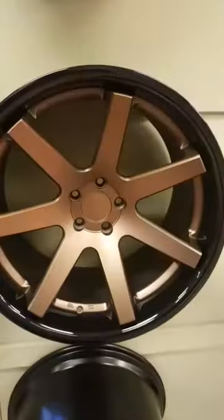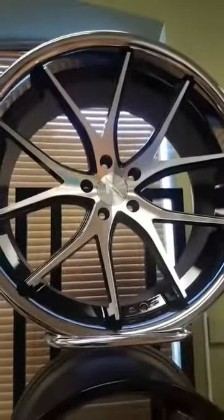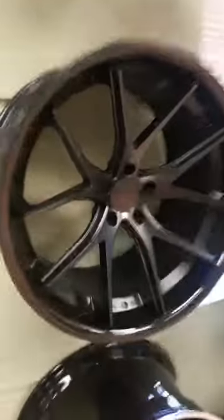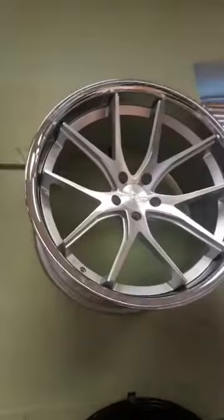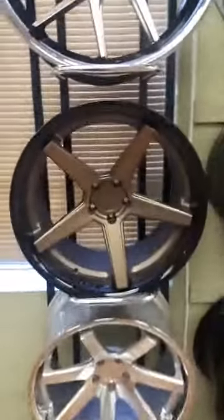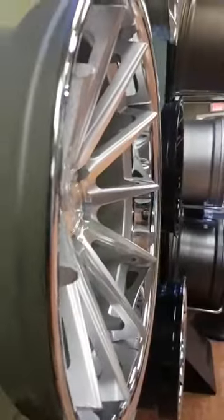So this is the FR1 here. We got it in the bronze and black series. These are the FR2s. We have it in black and machine. We also have it in all black. Another FR2 machine in silver. FR3s. And finally the FR4s. My favorite. Check out the concavity on that.